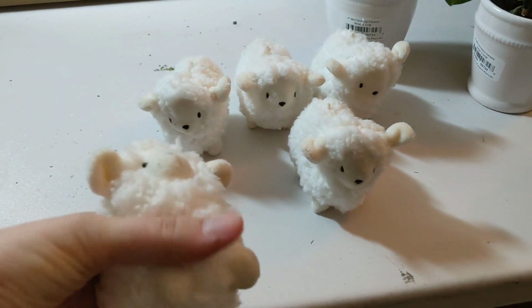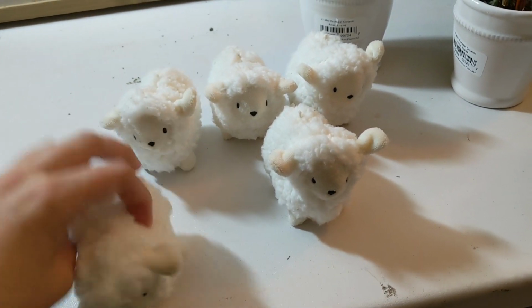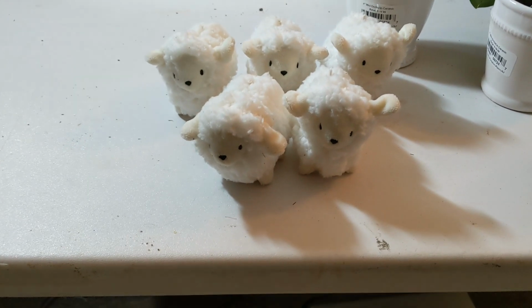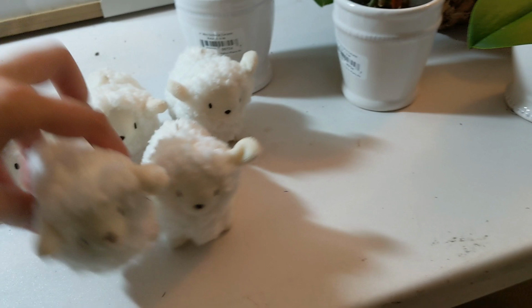I took it. Obviously, I cut them off because I don't need a mobile. I don't have a baby, or am planning on having a baby soon. Definitely not. But I thought the sheep were adorable, so I cut them off, and I took them, and I'm just going to put them somewhere. We'll come back to these guys.